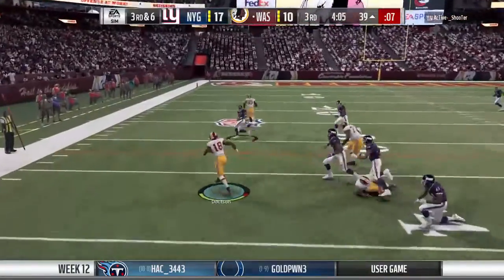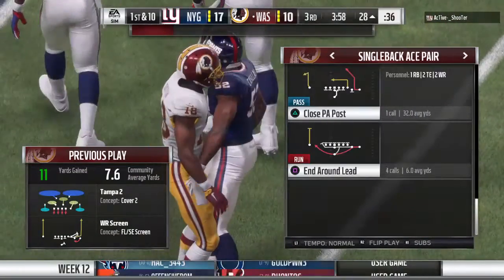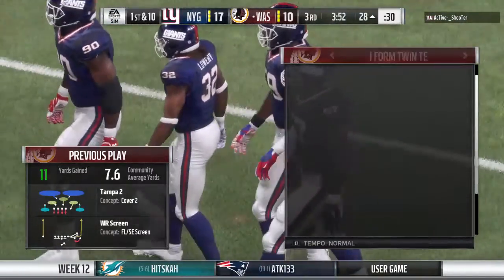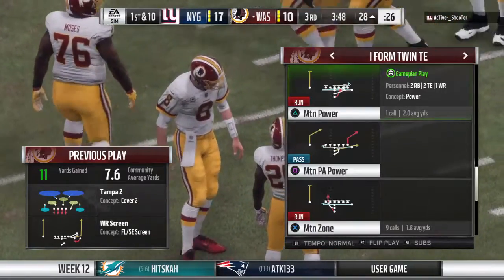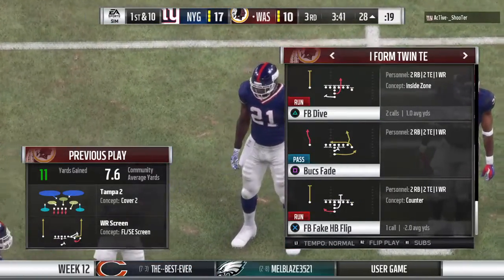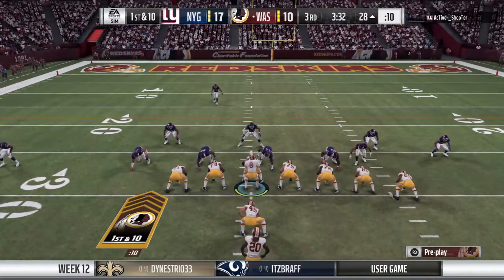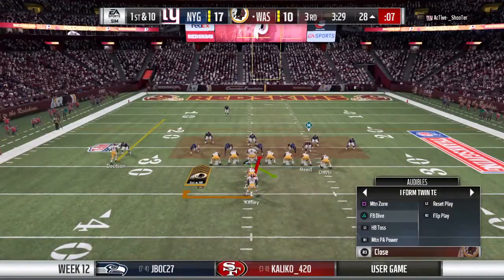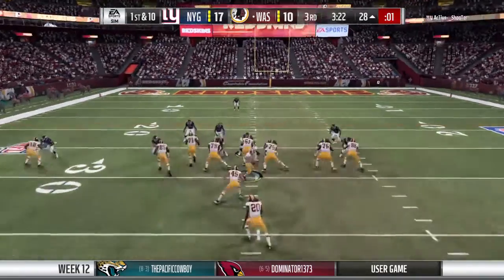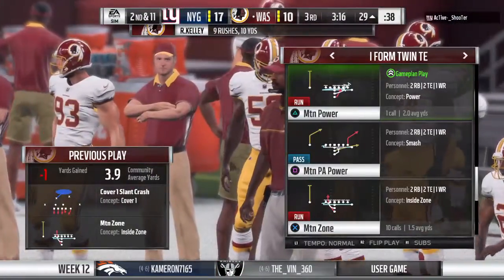Here's Cousins. Oh, he's got some breathing room. And he's got the first as they'll bring him down at the 28-yard line. Give him 11 yards that time and a new set of downs. Time running out here on the play clock. This is Kelly. That's going to go as a loss of a yard, and it'll be second down.